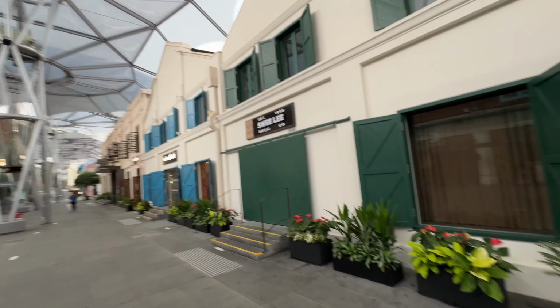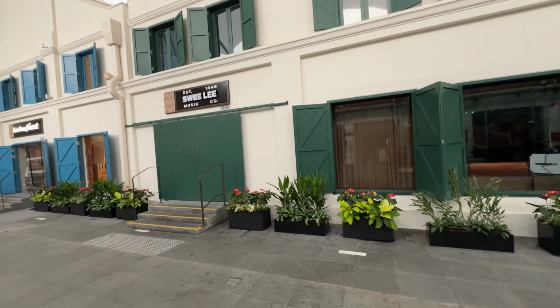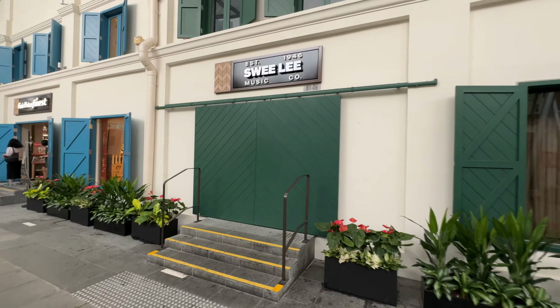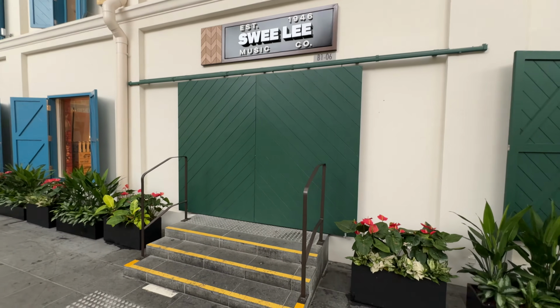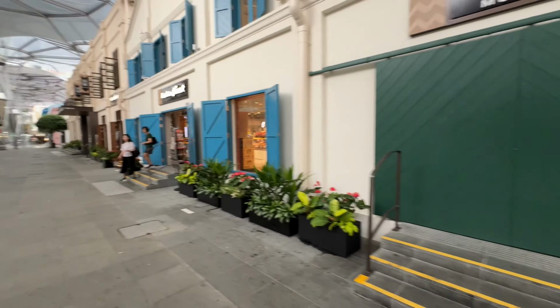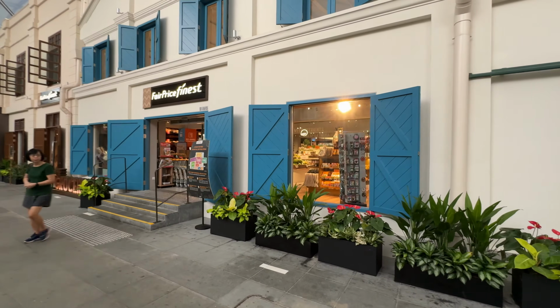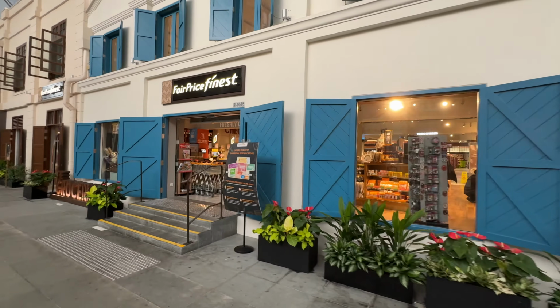And on this side we can see some old school warehouse doors. So these are the sliding doors which look really cool. I think it's great that they retain the old doors. By the way, that door opens up to a music store that sells guitars and other musical instruments.